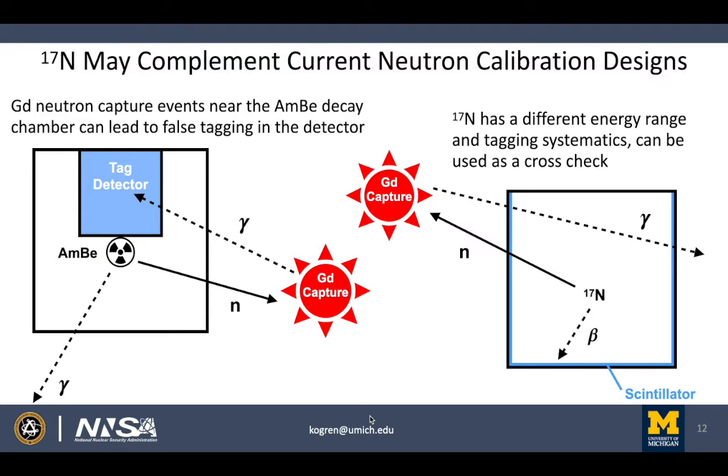the tagging detector, target or decay chamber that would be used, which might offer different systematics in terms of using these sources in the ultimate large water Cherenkov detector. And what I mean by that systematics is in the amount of false tag events that you get.